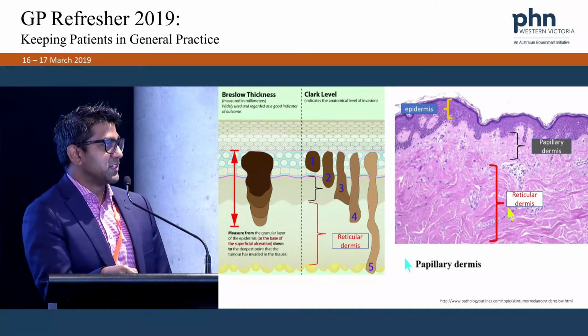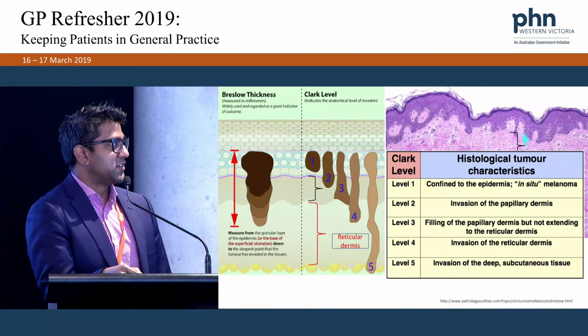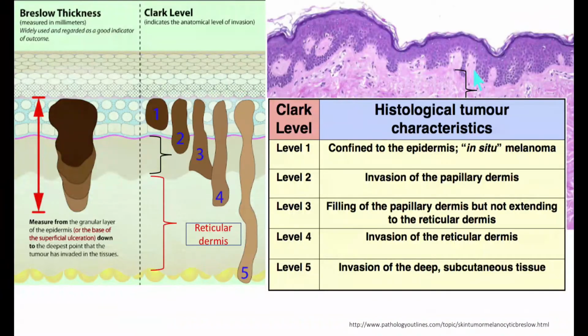And then when we think of the Clark level, we know that that's the anatomic level of invasion. So Clark level 1 is a melanoma in situ, meaning that it's just in the epidermis here. Clark 2 means that it goes into the papillary dermis. Clark level 3 means it goes into the papillary dermis and completely fills the papillary dermis. 4 means it goes into the reticular dermis. And 5 goes into the fat layer.